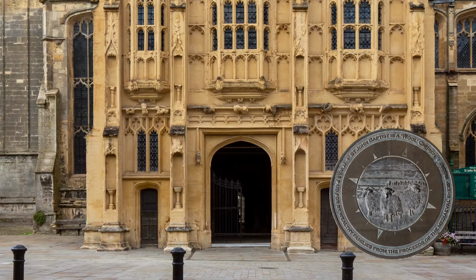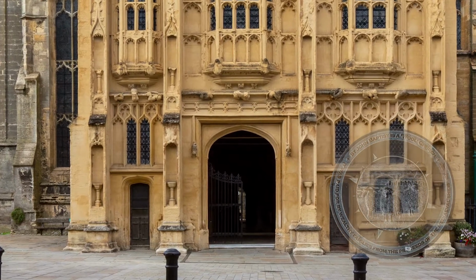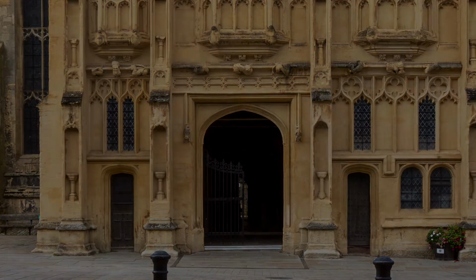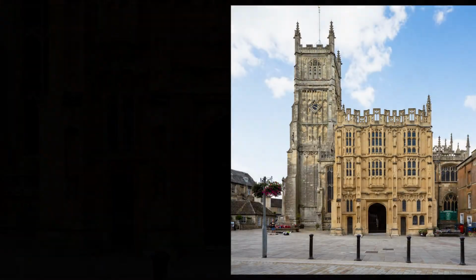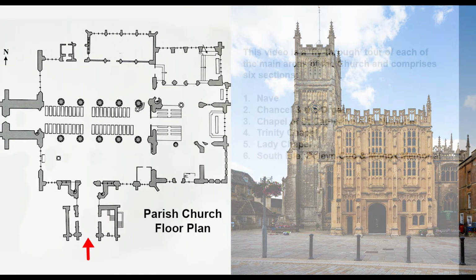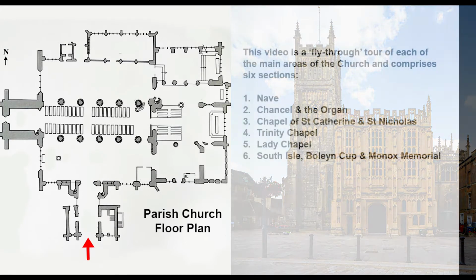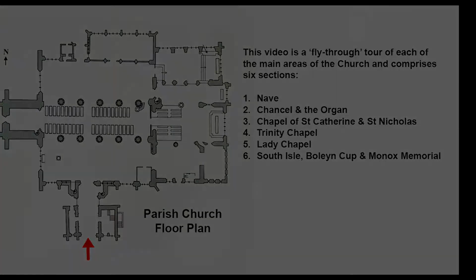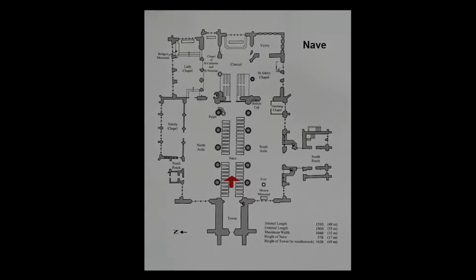Cirencester was the centre of the wool trade because of its road connections created by the Romans, and the church was enlarged thanks to the wealthy patrons. The town hall, or south porch as it is commonly known, was built by the abbot of Cirencester between 1480 and 1520 and served as his office. It is a most impressive building.